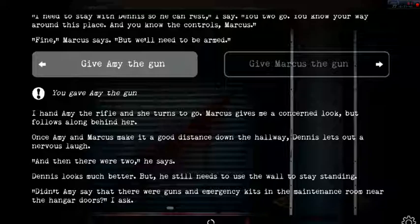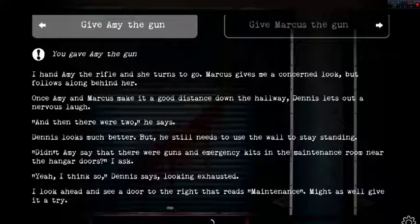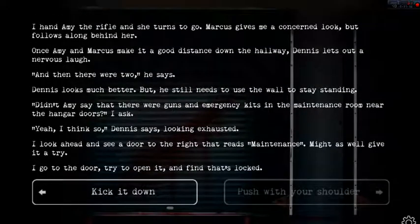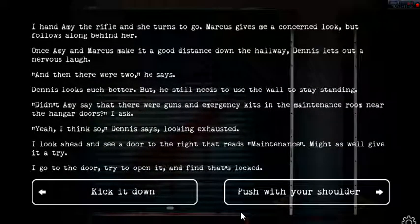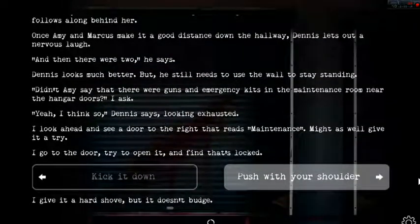"Didn't Amy say there were guns, emergency kits, in the maintenance room near the hangar doors?" I ask. "Yeah, I think so," he says, looking exhausted. I look ahead to see a door to the right that reads Maintenance. Might as well give it a try. I go to the door and try to open it, and find that it's locked. Probably very secure. Let's just try to push it with our shoulder. Give it a hard shove, but it doesn't budge.